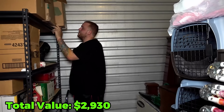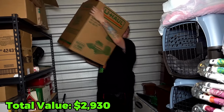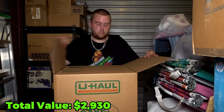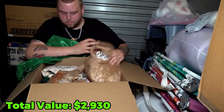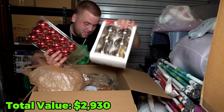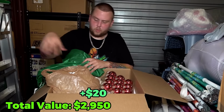Let's move this big U-Haul box down right here. Oh, it's a lot heavier than I thought it was going to be. There we go. Let's see what's inside of this guy. Is this all Christmas stuff? This looks like Christmas decorations, Christmas lights, Christmas bulbs. This is the definition of a yard sale box, but there's a lot of individual items in here. Probably get 20 bucks for the whole box.